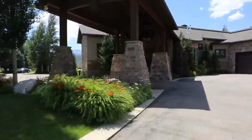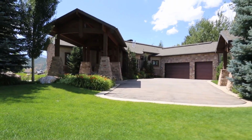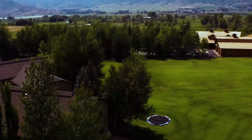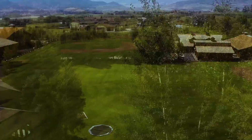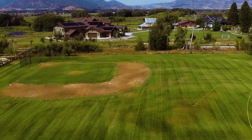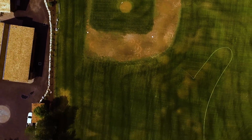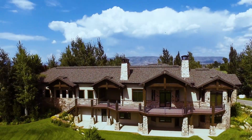So if you want to live on almost 6.5 acres, and you want to enjoy the Heber Valley and all that it has, as you can see, there's the lake off in the distance, and this is flying by, and you can see all the beautiful homes that are around. This is a special little property. It's hard to imagine it getting any better. I know. Just absolutely spectacular. I love this one.